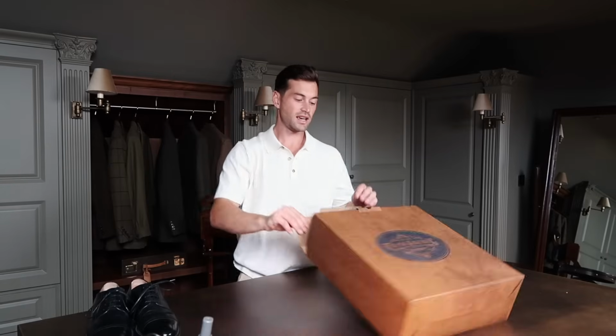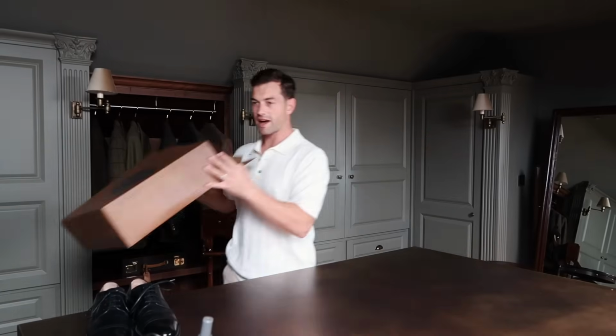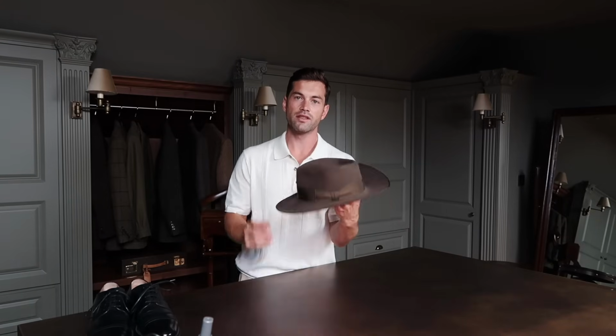Also, I've just had my fedora arrive from Thomas Farthing. This week we are also going to be heading to Beaverbrook with Aston Martin ahead of Goodwood Revival. Goodwood Revival is a 1940s to 1960s inspired car event. It's going to be absolutely magical, and the hat's arrived. So I think we discussed this in one of my previous videos where we were taking a look at them, and the hat's not in there. Where is it? Where did I put it?